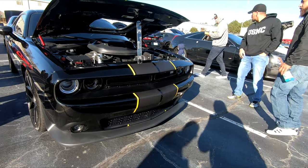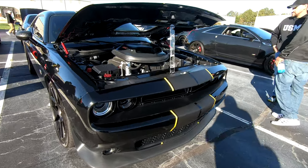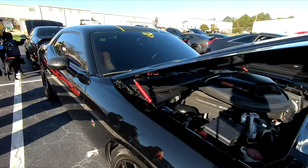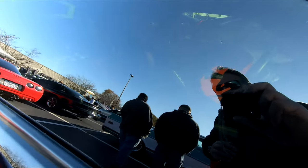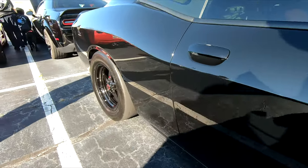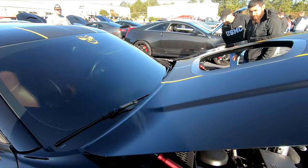Take care, thank you. Steelers. All right, so look at this. This is really nice. This is a black shaker. He's got the... Looks like it's an aftermarket leather seat there. Put the slicks on it. I always like the look of the black shakers.